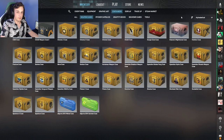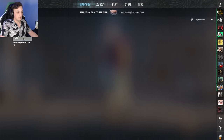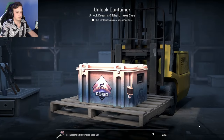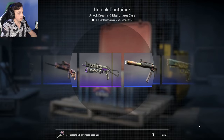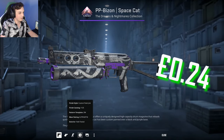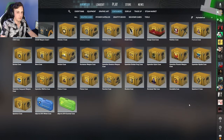Case number 4 is Dreams and Nightmares. Let's see if we can get a nice AK-47 Nightwish out of this one. Oh, probably. It's gonna be another blue, isn't it? Come on. Oh, okay. Purple number 2. Not the worst, at least. Field-Tested, 0.27. Don't really want that. Not really excited about that.